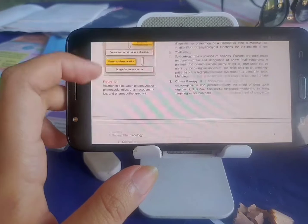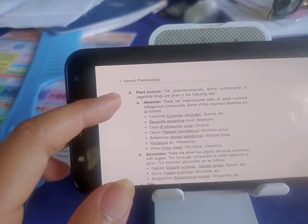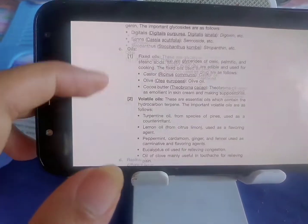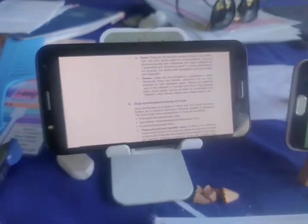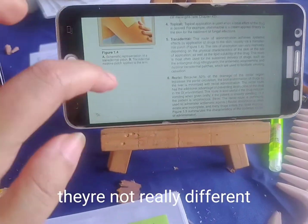So amusing. See? This is the Lippincott Asian Pharmacology. See, that's the pharmacognosy review, introduction. This is just for my board exam review blog, but I think I'm going to post it as a book review.